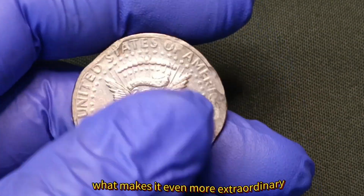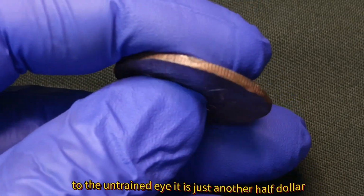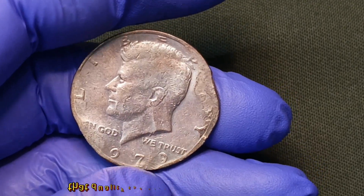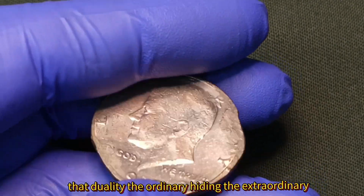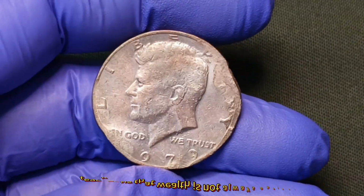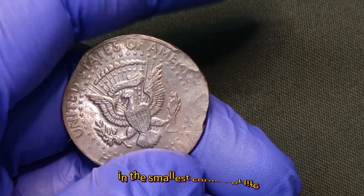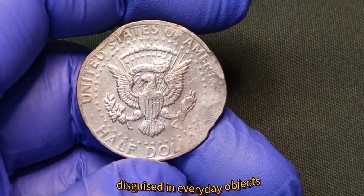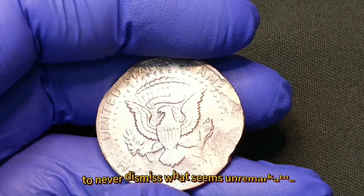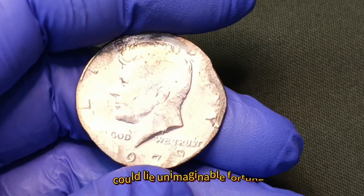What makes it even more extraordinary is how ordinary it appears. To the untrained eye, it is just another half-dollar. To the collector, it could be a life-changing discovery. That duality, the ordinary hiding the extraordinary, is the heart of this coin's magic. The 1979 half-dollar teaches us that wealth is not always obvious. It reminds us that treasures can be hidden in the smallest corners of life, disguised in everyday objects. It urges us to look closer, to pay attention, to never dismiss what seems unremarkable. For in that unremarkable 50-cent piece could lie unimaginable fortune.